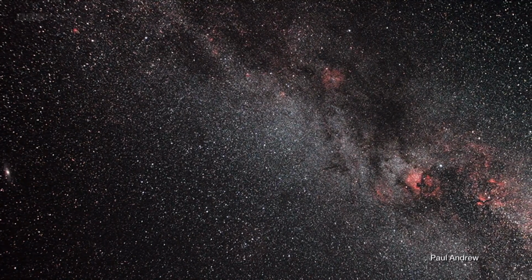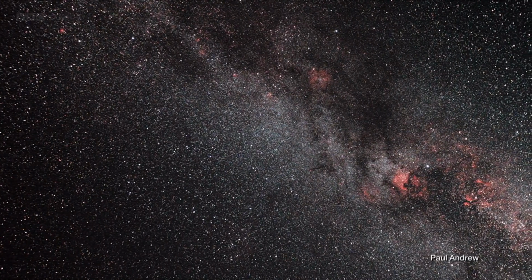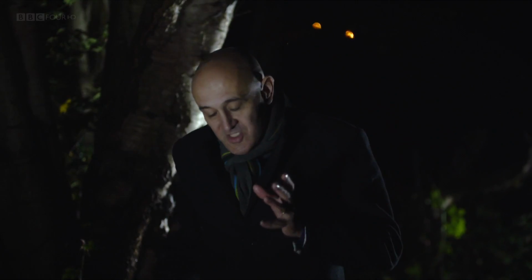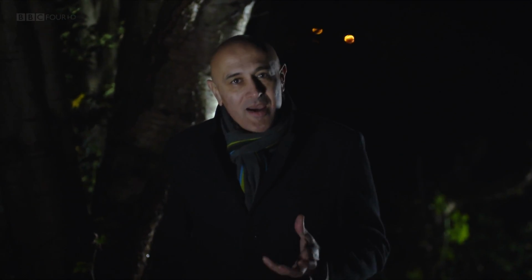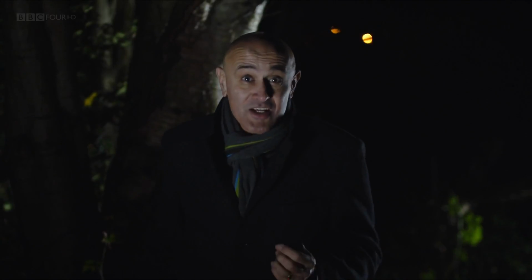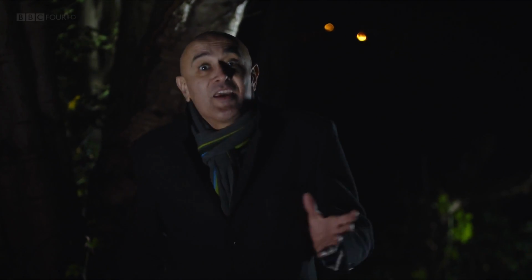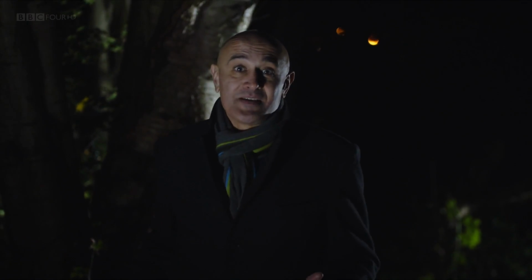But if dark matter makes up such a large part of our galaxy, why haven't we been able to find it yet? To begin to get your head around just why searching for dark matter is such a challenge, you first have to understand what it isn't. You might think it would be easy for me to show you dark matter, but it's much more difficult than that.